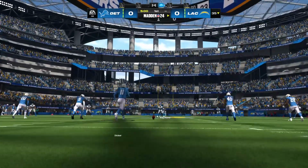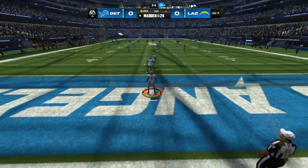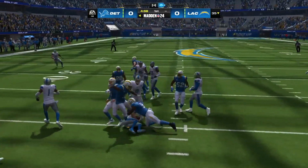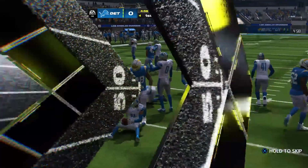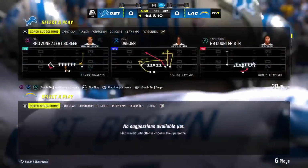Now the kicker, that's Cameron Dicker, set to get us started. And we are underway here in Los Angeles. Here comes Khalif Raymond from his end zone. And that decision to bring it out ends up not being a good one. Costs him about 5 yards as he's tackled into 20.